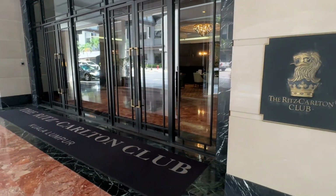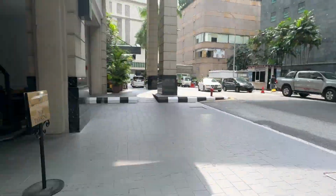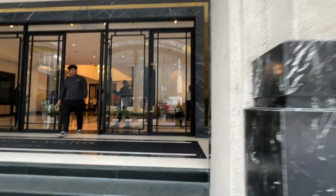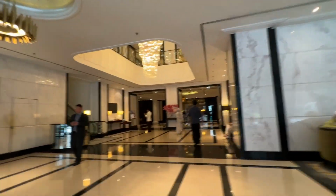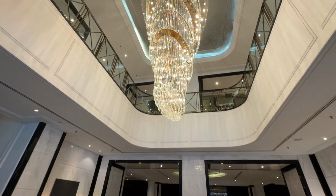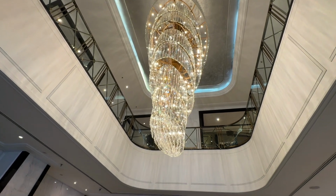The entrance to the club can only be accessed using the key card, and for the first time before check-in, guests may enter using the normal room entrance. Inside is not very grand but looks expensive though. It's very spacious and there's a very nice crystal chandelier in the middle of the lobby. At the far end is the reception.